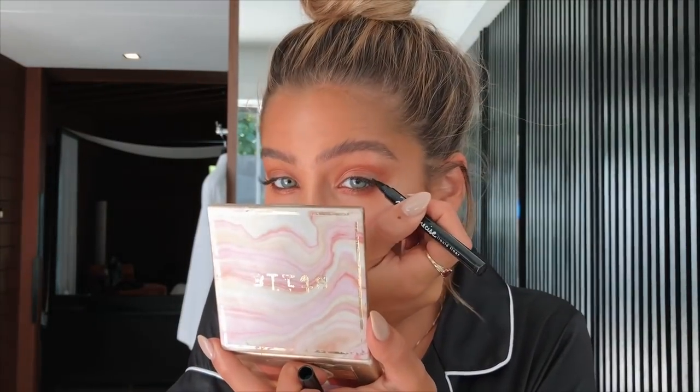I don't usually wear eyeliner every day, but this day I was going to wear some eyeliner. I love drawing on my eyeliner really thin so it's like barely there.